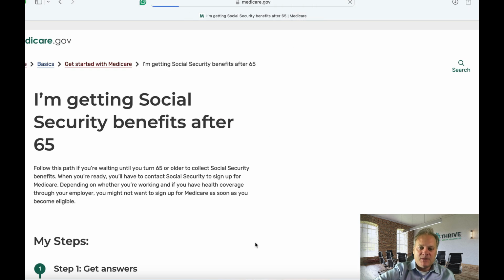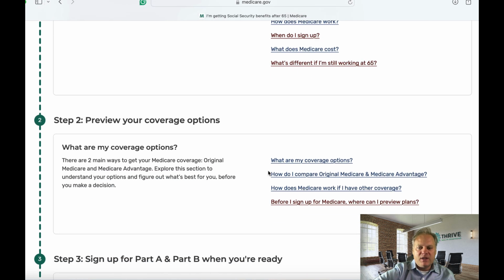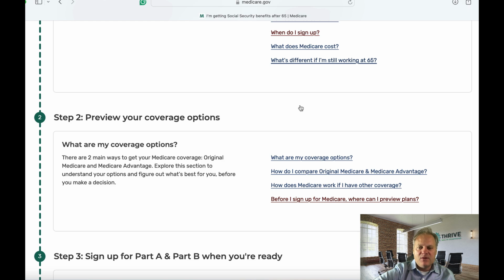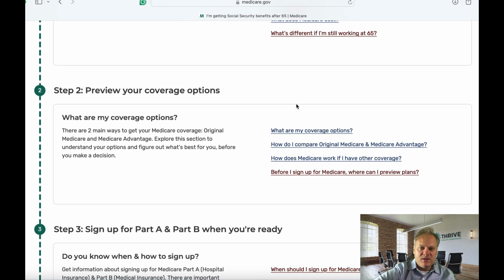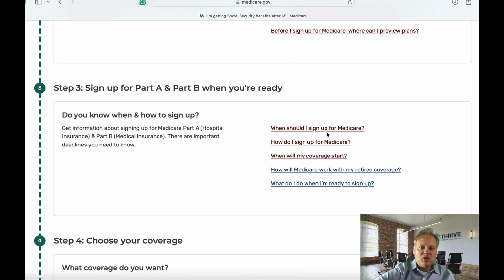Get my Medicare steps. So the first couple sections is getting answers and how does Medicare work, some links to how much it'll cost based on what your income is, what are my options and things like that. So I can help you with these couple things and boil that down for you. But the first step is making sure that you do get Medicare. So how do you sign up?